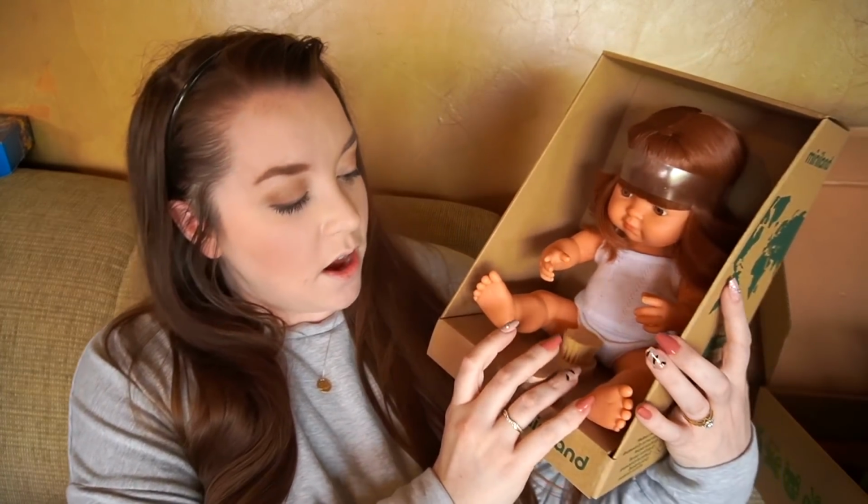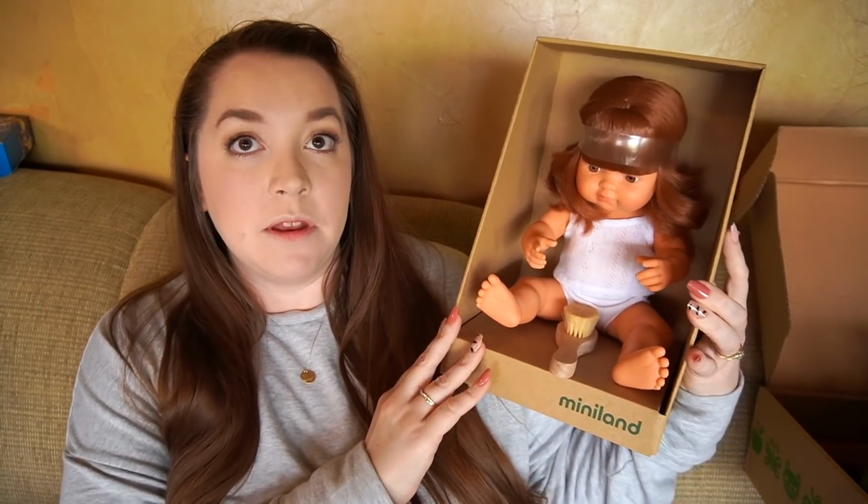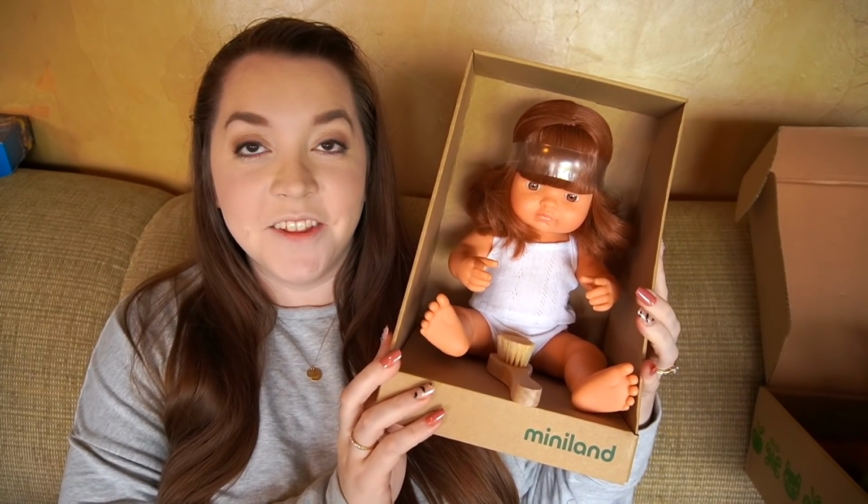And I can't decide which one I want to do next. We'll go with my favorite. So this is something that I'm really excited to give her. I think she's going to love it too. So I got her a baby doll. I got her this Miniland baby doll, and I got her the redheaded little girl.